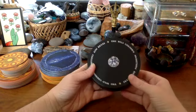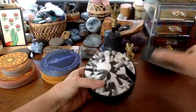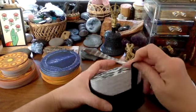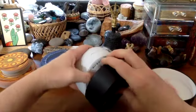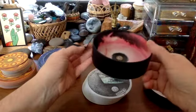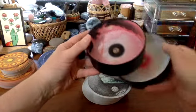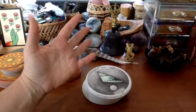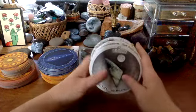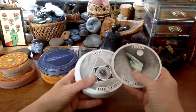This is probably one that most people are familiar with. It's the Wild Unknown Archetypes deck, which has a lot of mixed reviews. I really like it. I know a lot of folks were really disappointed with it. I really love the way that she worked with collage and alcohol inks and watercolor pens, colored pencils, etc. I actually, with this deck, I write on it, as you can see.